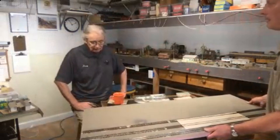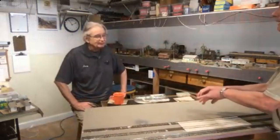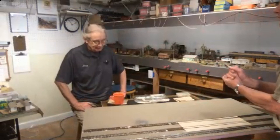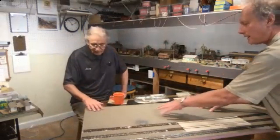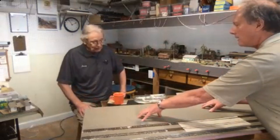I know in the past I've had issues where the paint peels up. I'm sure there's a really ultimate way to do it, but I figured this already has it on and it's a nice texture. It has a nice earthy look. Looks like earth.